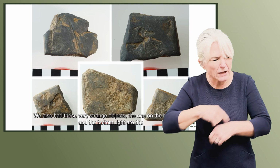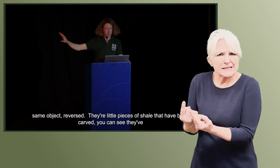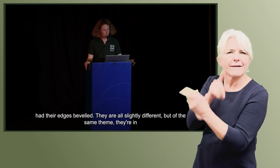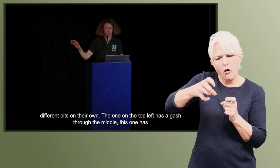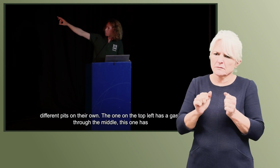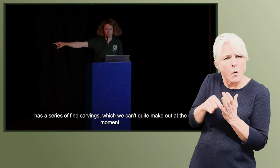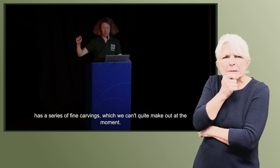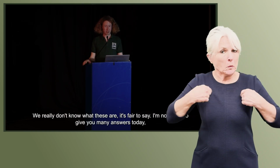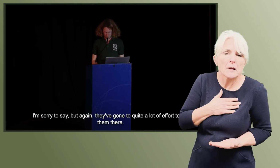We also had these very strange objects. The one on the bottom left and the bottom right are the same object reversed. They're little pieces of shale that have been carved. You can see they've had their edges beveled. They are all slightly different, but of the same theme. They're in different pits on their own. The one on the top left has a gash through the middle. This one has a hole in the middle. The bottom left and bottom right have holes in the middle, and then this one has a series of fine carvings, which we can't quite make out at the moment. We really don't know what these are, it's fair to say. I'm not going to give you many answers today, I'm sorry to say. But again, they've gone to quite a lot of effort to put them there.